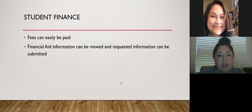Under the student finance section, you can pay for any fees. If you're owing any money or any tuition, you can also submit payment there very easily. You can view your financial aid information. If you're missing any documentation or there's anything that the financial aid office is requesting from you, you'll be able to view it there as well and submit any documents through a link.